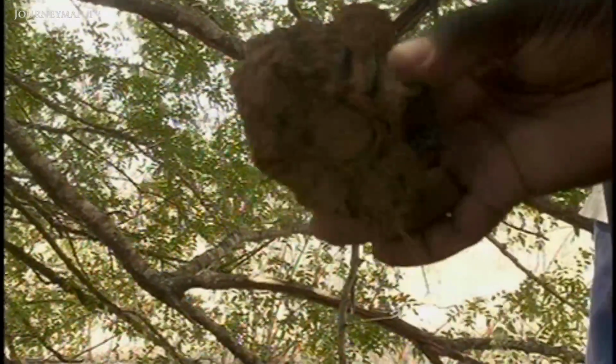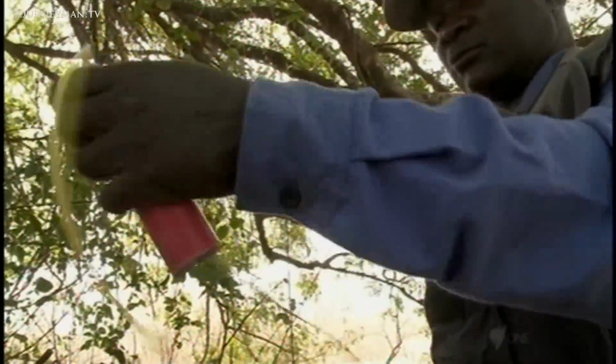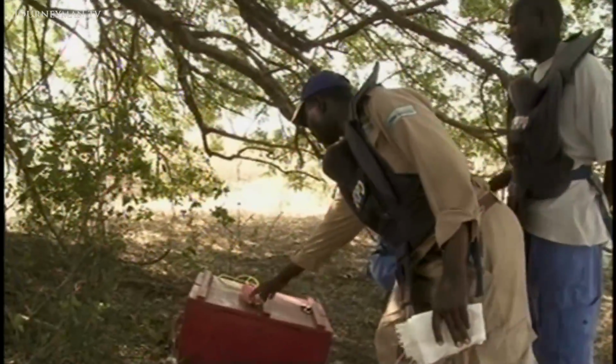And 2 live landmines. The final job of the day is to safely detonate the rat's haul.